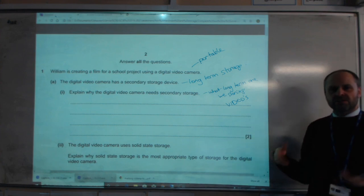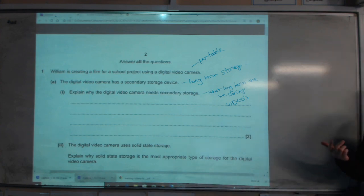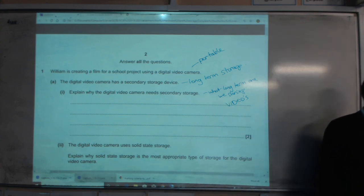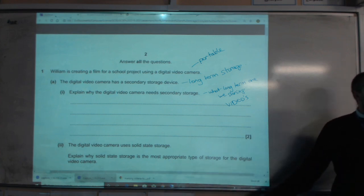They only wanted 2 marks, and we've got a mark already, probably, for just thinking about that. What are we storing? Right, we're going to store them. But why do we need it? Why do you need long-term storage? Go on, Craig. If you don't have secondary storage, your RAM would just delete all the videos.